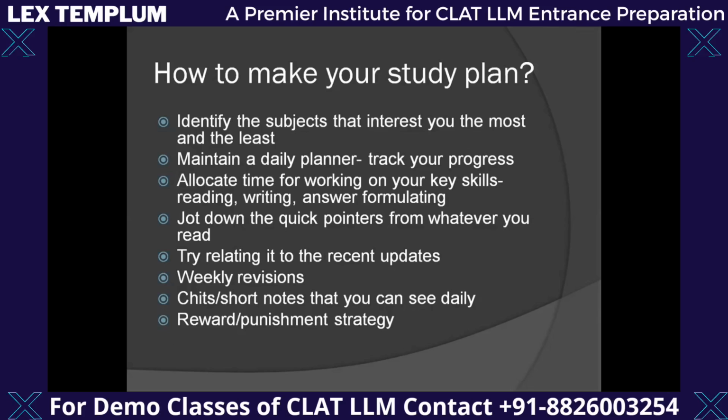Now a simple exercise of jotting down quick pointers will do one thing: you will go back into the past and do a quick, short revision. This short revision will work on your short term memory loss and help you not forget it soon, so that the time span of you remembering what you've read, and also the quantity of what you've read, you'll remember for a longer period of time, right?